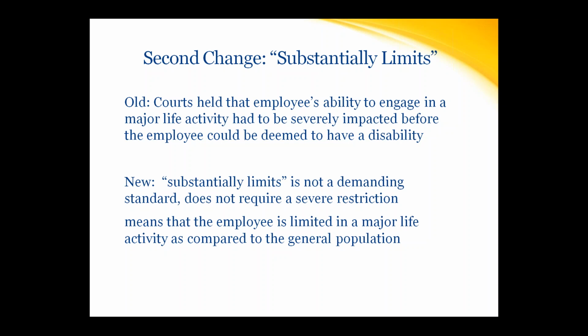And so what the amendment did is it wiped all of that away by saying that substantially limits shall not be construed to create a demanding standard or to require an impairment severely restrict an employee from doing activities. So all that an employee needs to show at this point is that he or she is limited in an activity as compared to most people in the general population. Now, this is an area where I imagine there is going to be some litigation down the road, and I think we're going to see some refinement of this and some standards adopted, but at this point, that's the standard that we have in the statute and in the regulations.